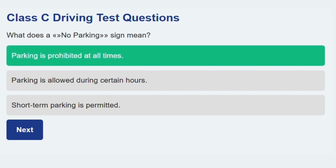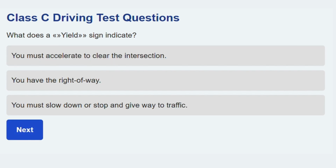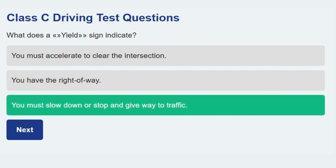No park, done. What does a yield sign indicate? You must slow down or stop and give way to traffic. Only proceed when it's clear. Yield done. End of list.